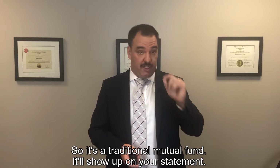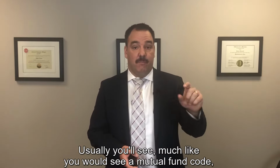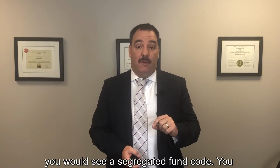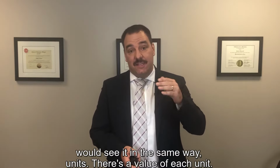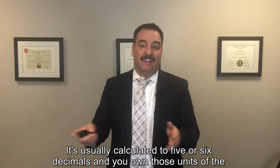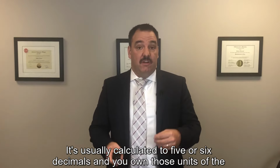So it's a traditional mutual fund. It'll show up on your statement. Usually, much like you would see a mutual fund code, you would see a segregated fund code. You would see it in the same way. Units, there's a value of each unit, there's a number of units. It's usually calculated to 5 or 6 decimals, and you own those units of the segregated fund.